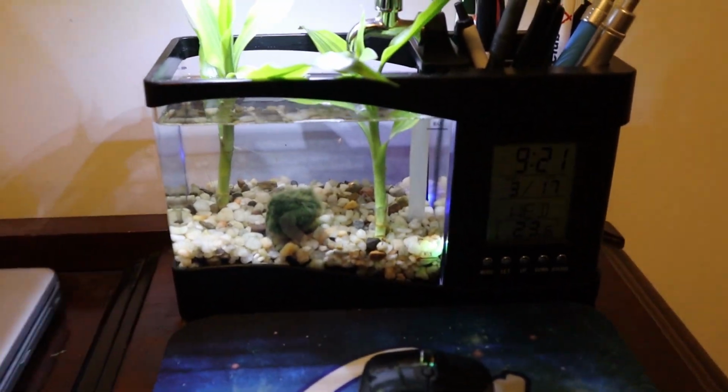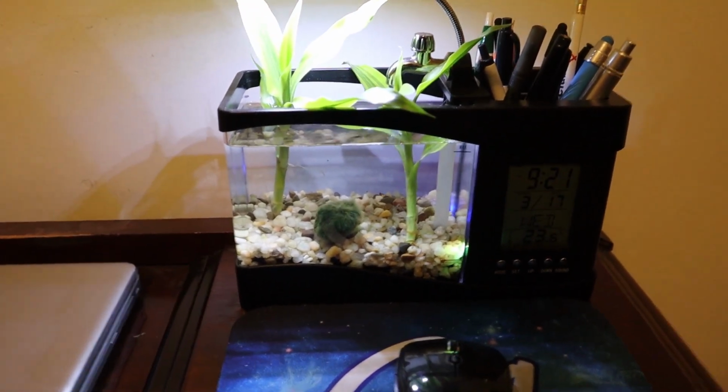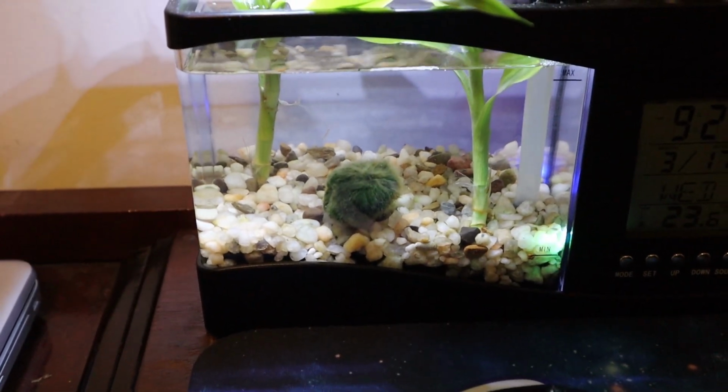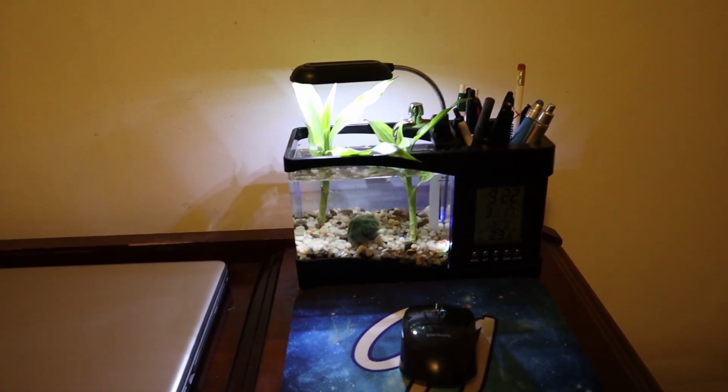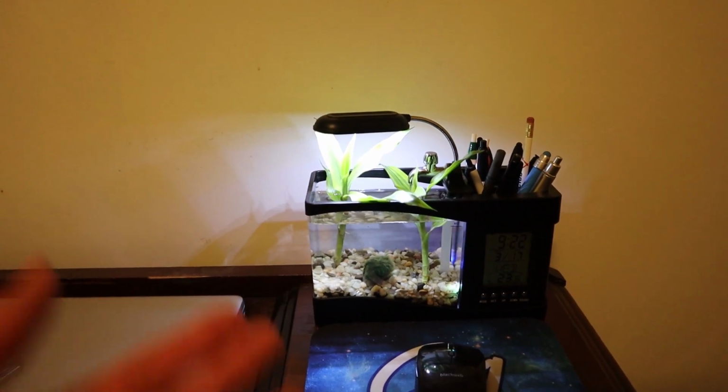And then lastly, I have this little desktop alarm clock tank thing, and that is home to Mossy, my moss ball. There are no living animals in this tank, just some plants, because it's probably like a half-gallon at most, so I don't have to feed this tank anything. I just have to turn on the light. So that is everything. That's what I feed all my pets.